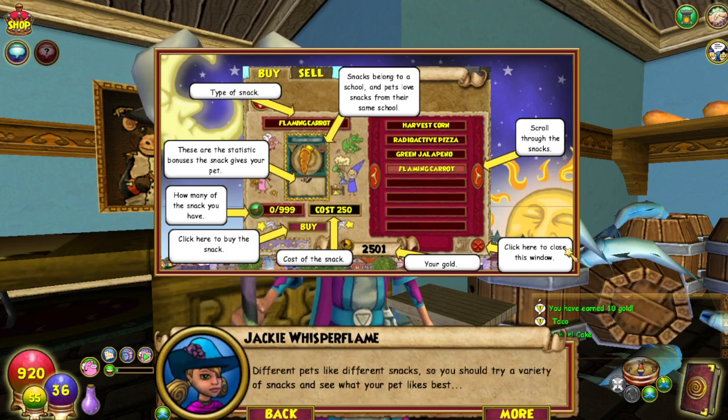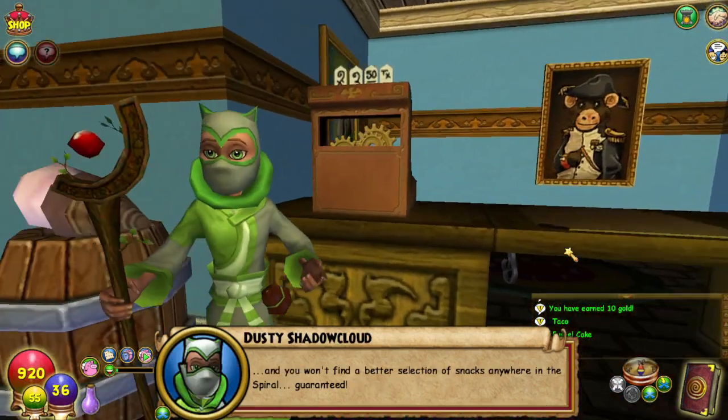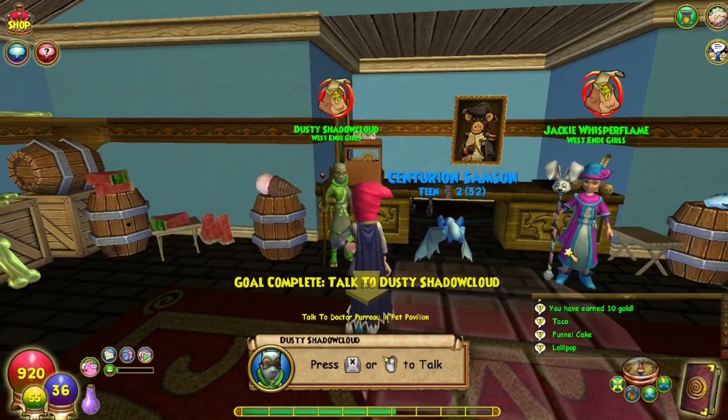Different pets like different snacks. So you should try a variety of snacks and see what your pet likes best. And you won't find a better selection of snacks anywhere in the spiral. Guaranteed.